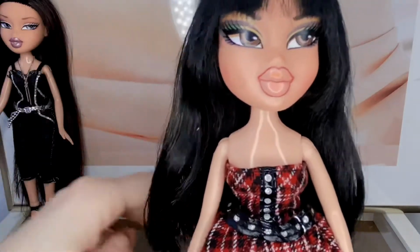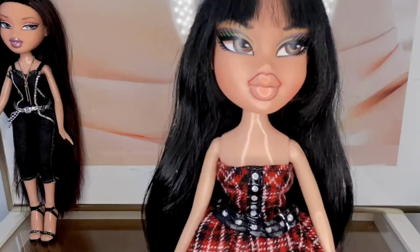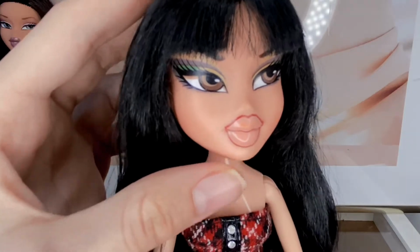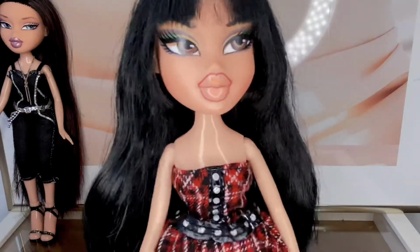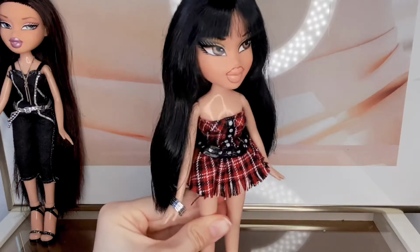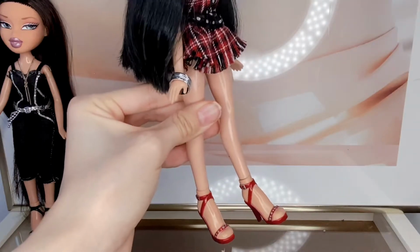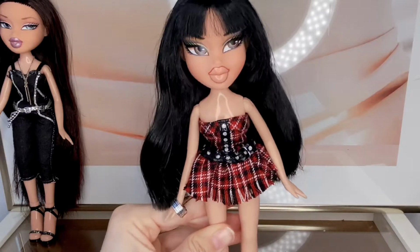For Flashback Fever Jade, I don't have her original pieces because I got her secondhand, just like I did all these Jades. But I really love her eye color and the attention to detail with the makeup. The lip color is also really pretty. And when I think of this Jade, I think of a really bad bitch Jade that is working hard in the office making some designs for her latest collection. So I feel like this is something she would wear, and then I gave her some really cool red strappy sandals, because these are the only red shoes that I could find that could go with this dress at the moment. So yeah, I'm still figuring out what I want to dress her in.